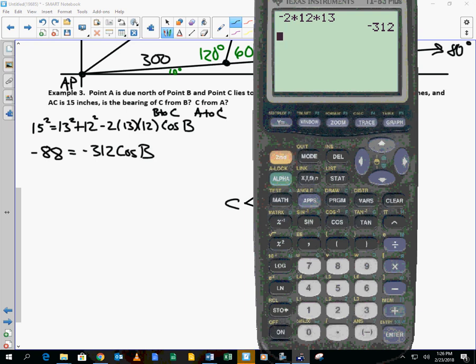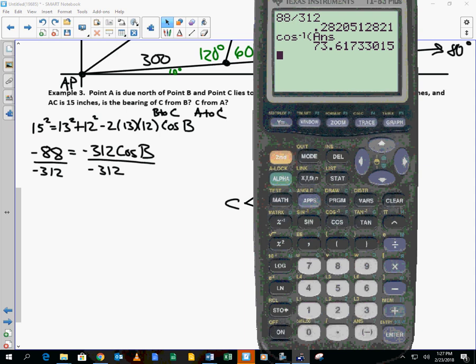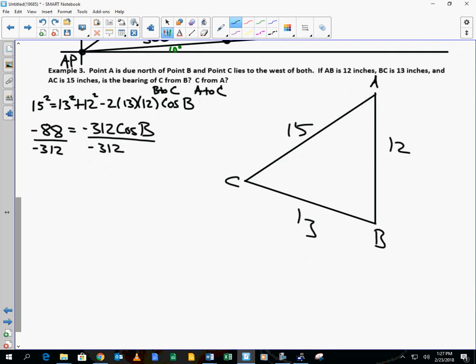How do I solve that? Well, I get a positive or a negative. So does that mean I'm in the first quadrant or second quadrant? Acute or obtuse? Acute. 73.62. We're looking for the bearing of B to C. North, east, 73.62 degrees, east of north. Oh yeah, west, excuse me.